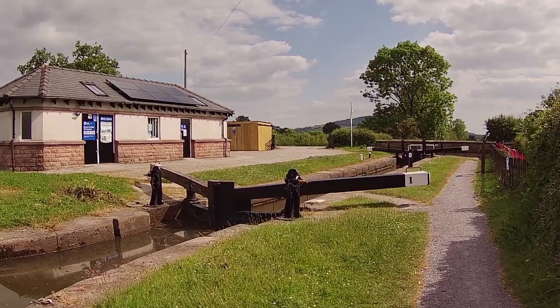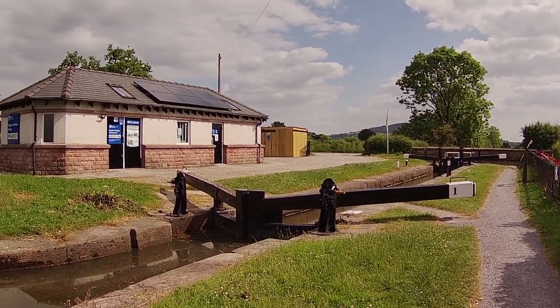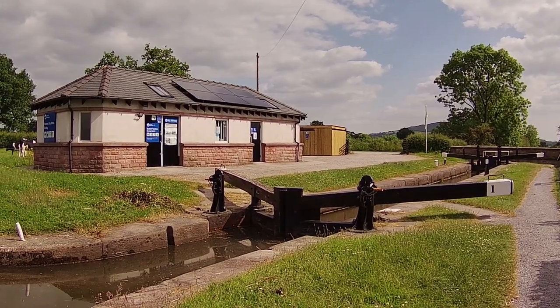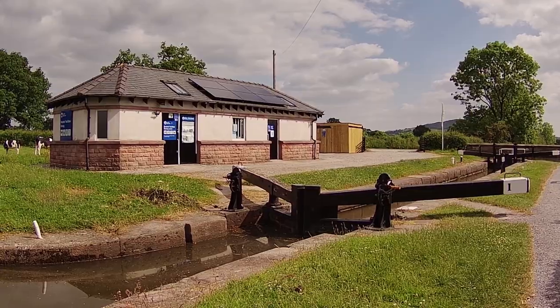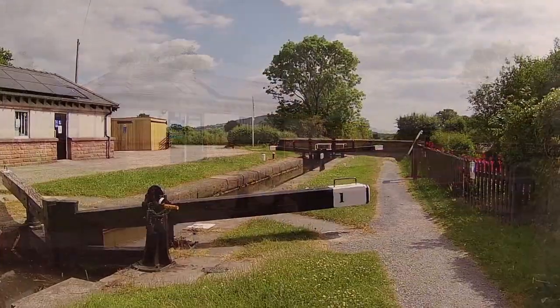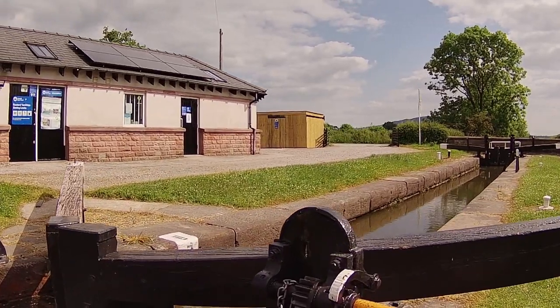And here we are at the top lock. There's 12 locks in total. They're all pretty close together, and the rise or the fall is 118 feet. However, due to water shortages, the locks are chained shut at the moment. They're only open at certain times of the day, and this is an evening walk, so the locks are all closed up.